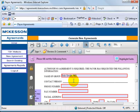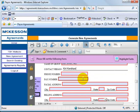And usually on most of these agreements, the contact person is the one that McKesson wants to go to if there's any problems with the EDI agreement. So I could type in my own name here. And of course fill in the provider's phone number, fax number. The fax number could be my number, because maybe, again, if there's issues, I want them to fax me and not the provider. And, of course, for the provider's phone number, who do we want to contact if there's any issues about the agreement? So that could be me as well.